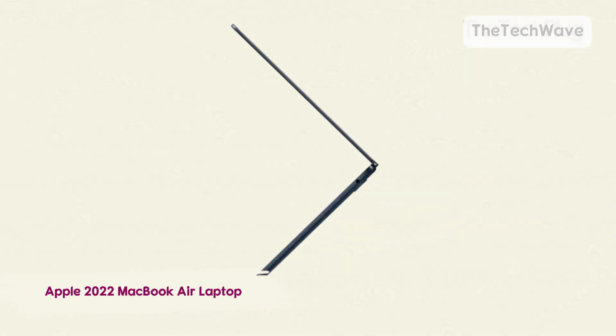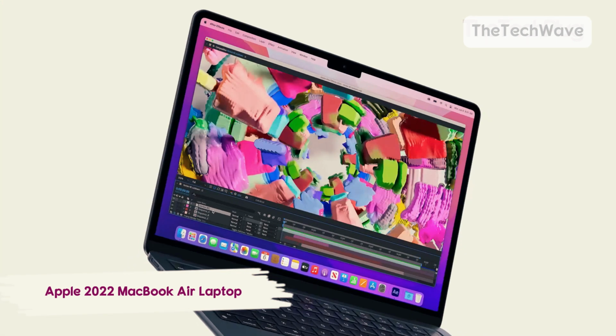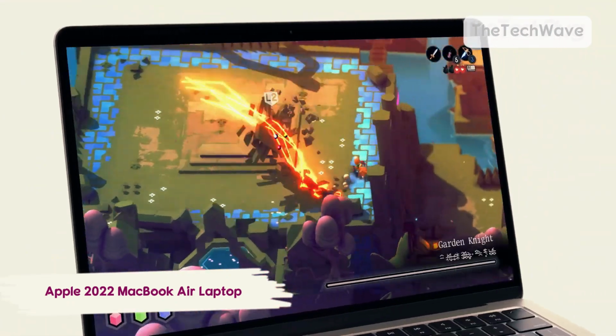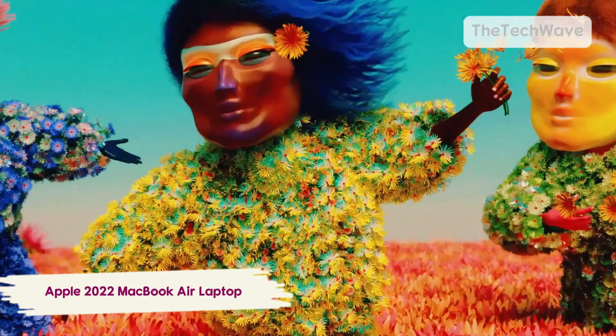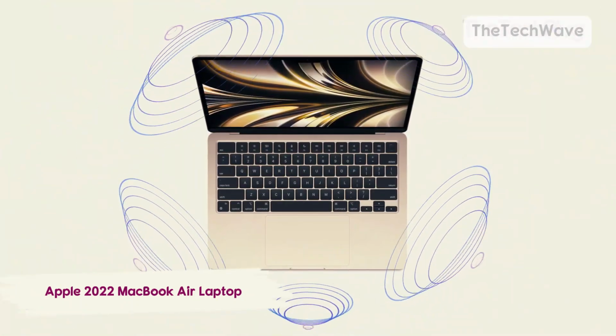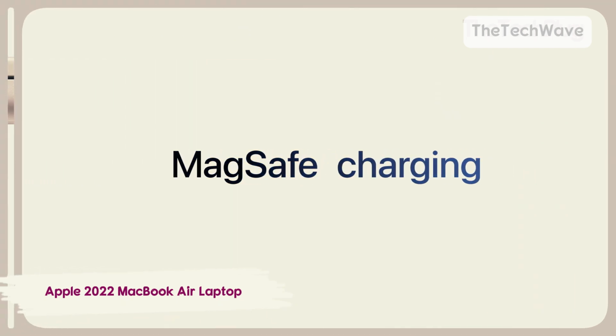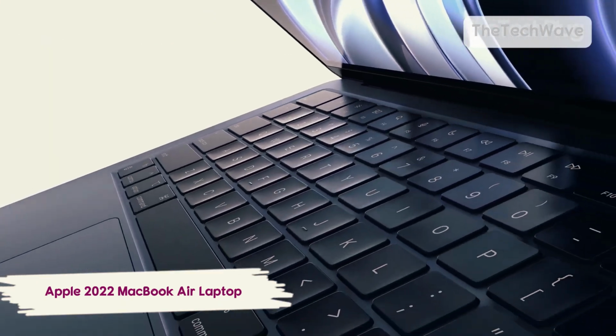The 13.6-inch Retina display is bright, sharp, and a joy to look at. Perfect for reading, watching videos, or attending virtual classes. And here's what really stands out. It's lightweight, whisper quiet, and gets up to 18 hours of battery life on a single charge. That's more than enough for even the busiest school day.